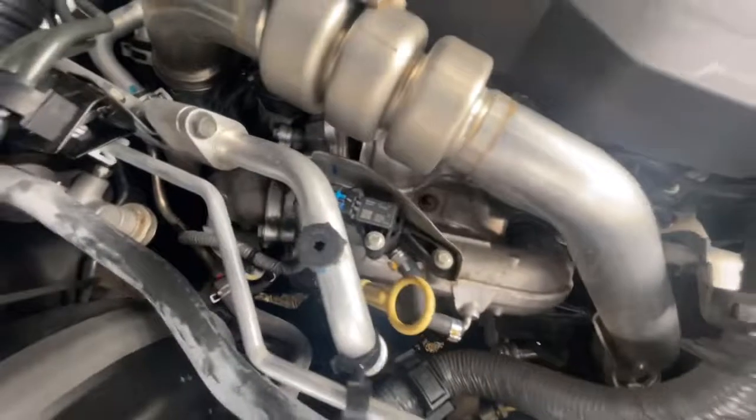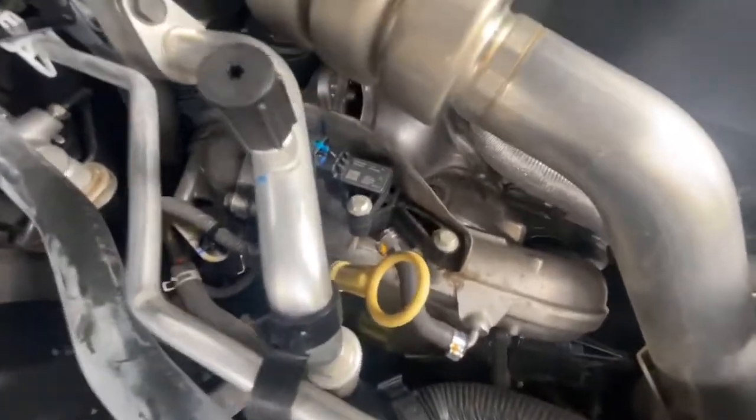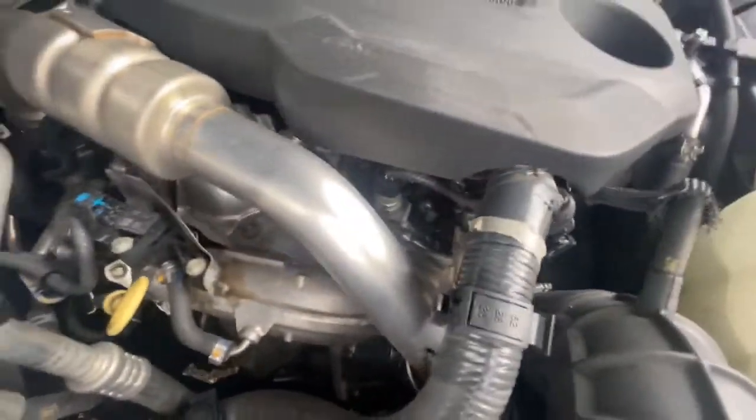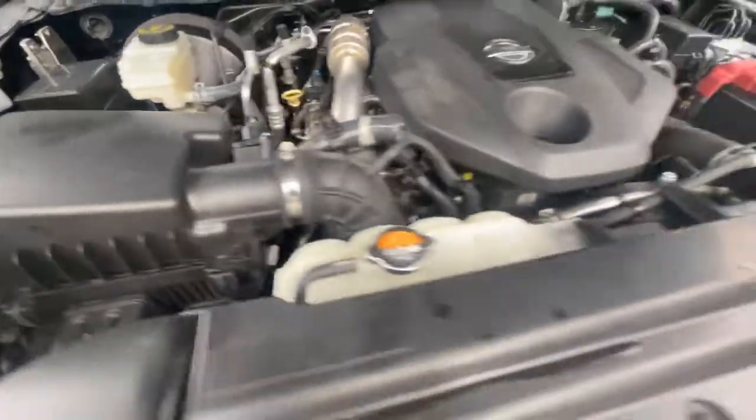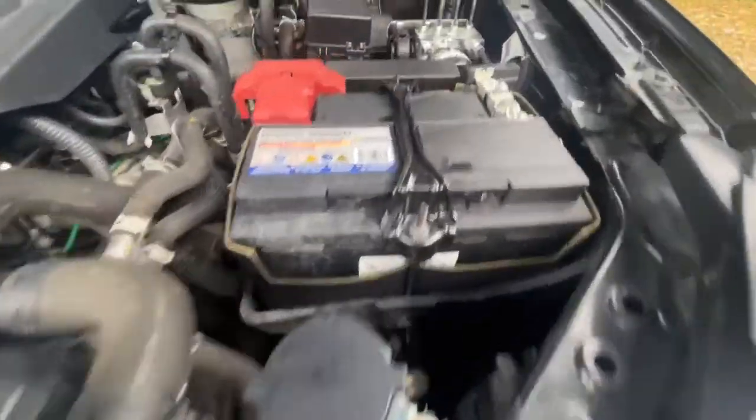That's the turbo unit just there. You can see around it, there's no signs of any oily residue or leaking. And also the same for the engine block as well. You can see there's no signs of any historic oil leaks. The fluids are clean and to the correct levels. That's the same for the power steering fluid.